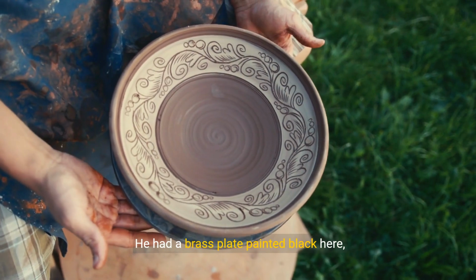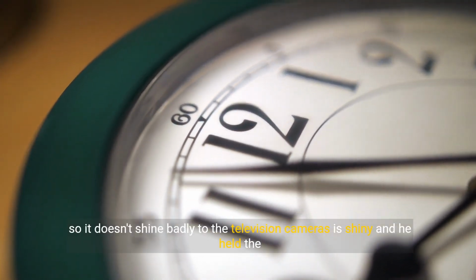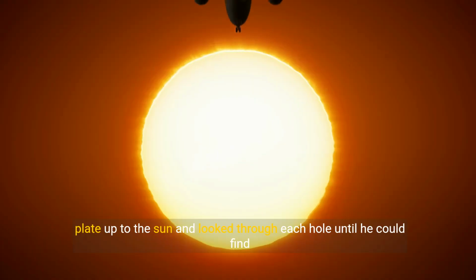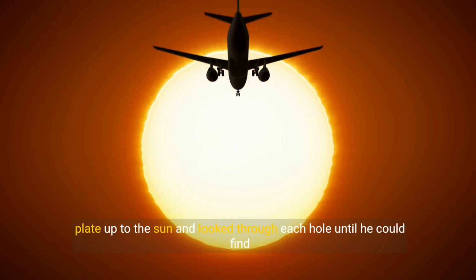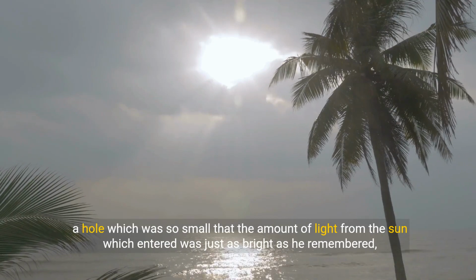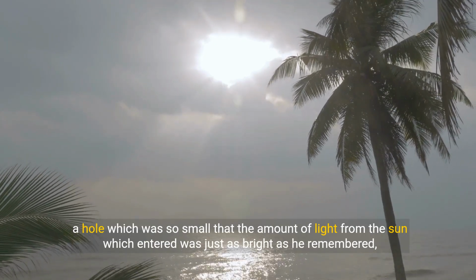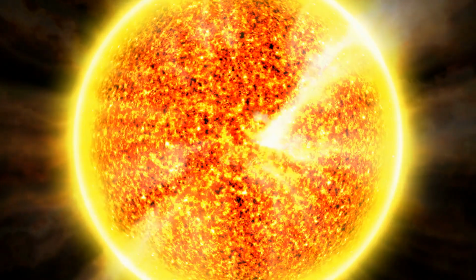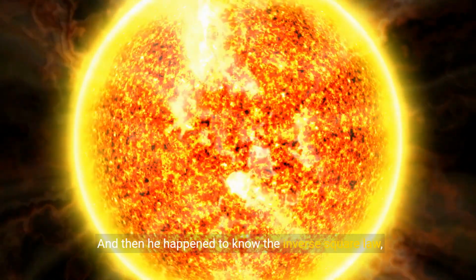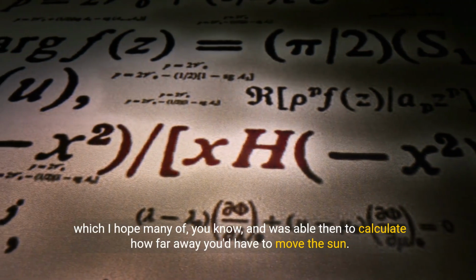He had a brass plate painted black here so it doesn't shine badly to the television cameras. His was shiny. And he held the plate up to the sun and looked through each hole until he could find a hole which was so small that the amount of light from the sun which entered was just as bright as he remembered Sirius to be last night. And then he happened to know the inverse square law, which I hope many of you do, and was able then to calculate how far away you'd have to move the sun.